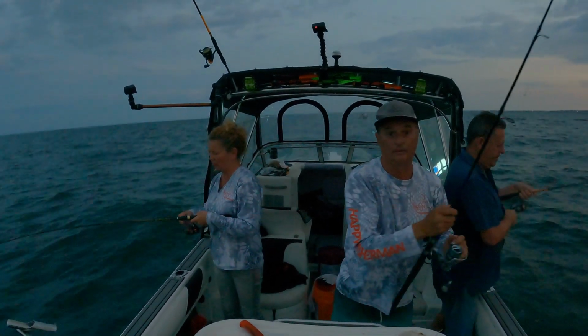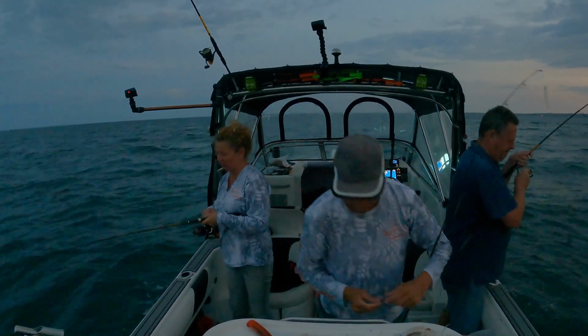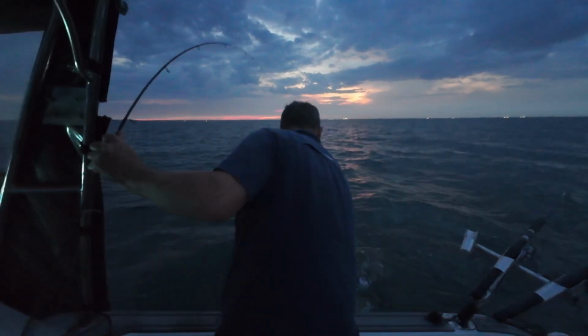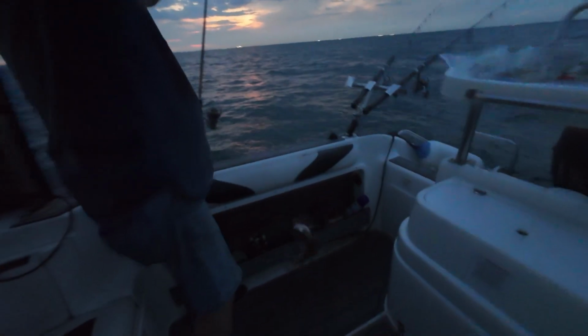And then when it got really dark, one of the big rods decided to take off. Unfortunately, it was too dark to film, so we didn't get really good footage. It is a little bit dark and grainy, but hopefully you can see here, Mick netted our first and only snapper for the day.